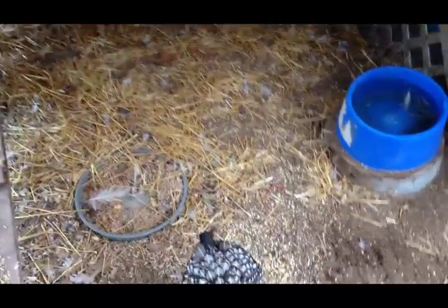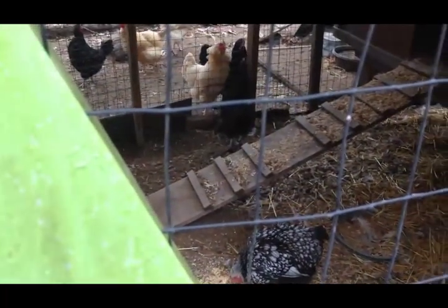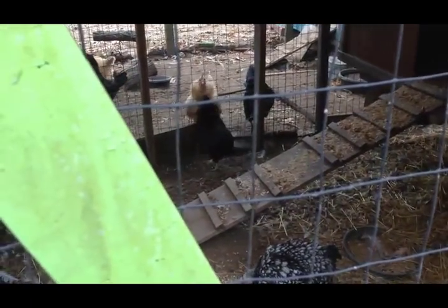So we added a heat lamp. And in the big house where all the other chickens are, we put a heat light in there to keep the waters from freezing. So then my husband felt so bad for the chickens in the blue house.